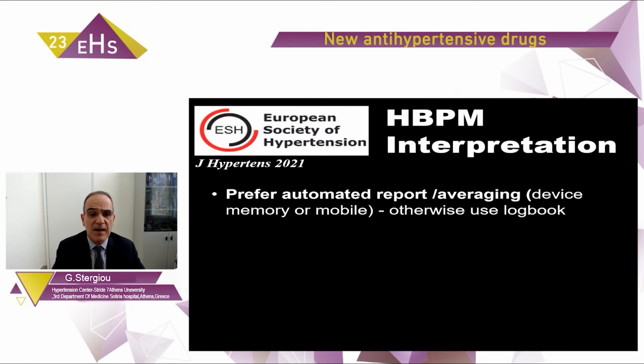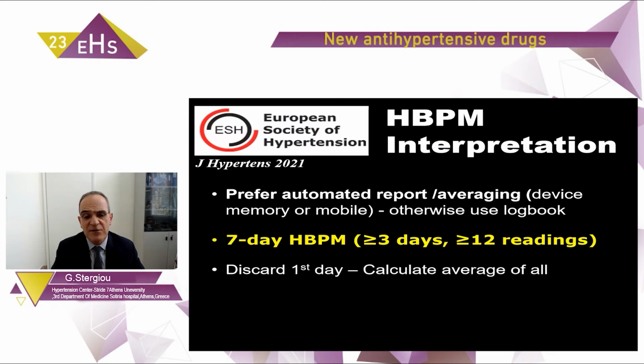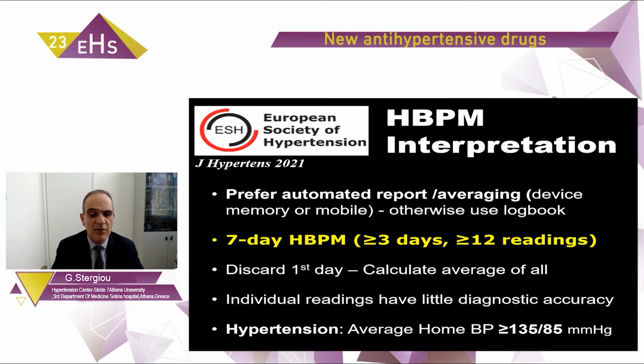For home measurements interpretation, as I said, we prefer automated report and averaging. Otherwise, if these devices are not available, you can use a logbook. It is recommended to take seven days of home monitoring, but no less than 3 days with no fewer than 12 readings. The first day is usually higher and unstable and should better be discarded, particularly if you have few days of monitoring, and the average of the other days should be calculated. Individual readings, high or low, have very little diagnostic accuracy, and the average of home measurements should be lower than 135 over 85.